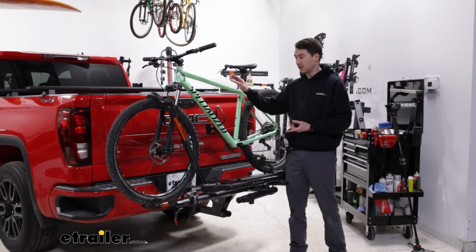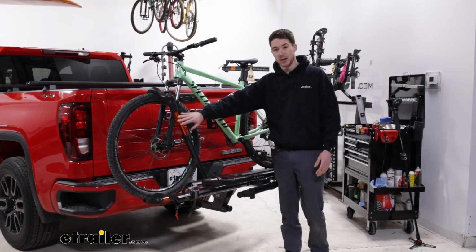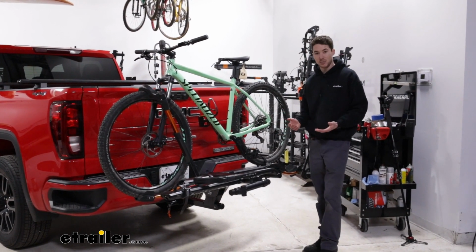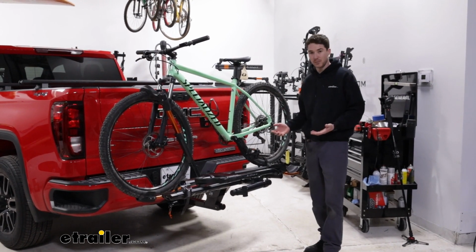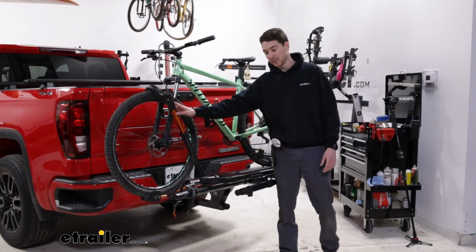Carbon frame is fine because we don't make any frame contact. Alternative frame style bikes are also going to work because we hold them by the wheel. You can maybe even get some e-bikes on here as long as they stay within that 60-pound weight capacity, so it'll work with a ton of different bikes. There are also adapters for your smaller kids' bike tires as well.